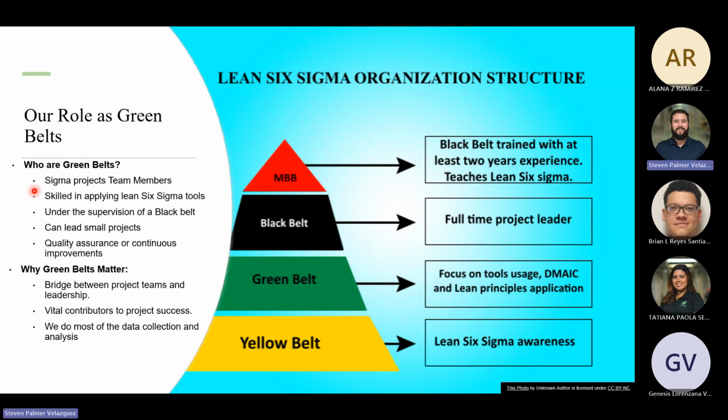So who are Green Belts? Green Belts are integral members of Six Sigma projects. We are highly skilled individuals applying Six Sigma tools and techniques to identify and solve process-related problems. We work under the supervision of a Black Belt, and small Green Belt projects are often entrusted to us. The typical jobs for a Green Belt are in quality assurance and continuous improvement.